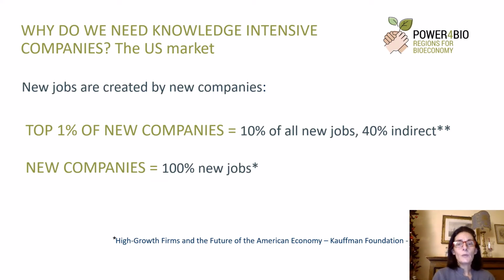So we have just said that financial instruments providing equity to companies should target certain types of companies, meaning innovative, or as we call them, knowledge-intensive companies. Why should those companies be financially supported? Why are those companies so important? The reason is quite simple: because if those companies are successful, they may create a great number of new jobs.